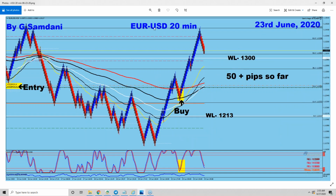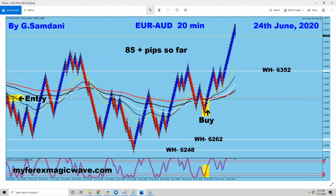And here on the 23rd, Euro USD, it went up. This is from the 20-minute chart. Obviously, you can see it's only 50 pip, but this pair has a low daily range as it is. It moves hardly 100 pip in a whole day. So getting 50 out of that is enough. On the 24th, you can see here Euro Aussie again, 85 pip. 85 from this pair is nothing. Usually the daily range is more than 230, 240 pip, but it's just not moving this week.